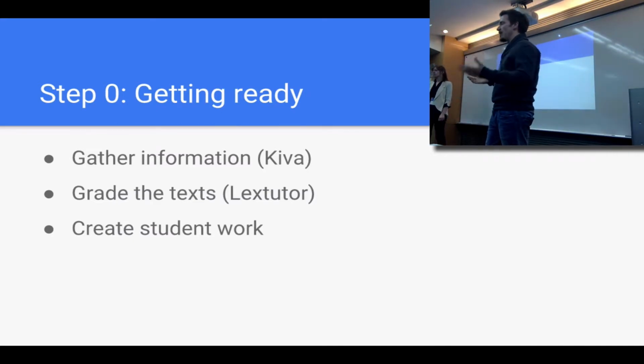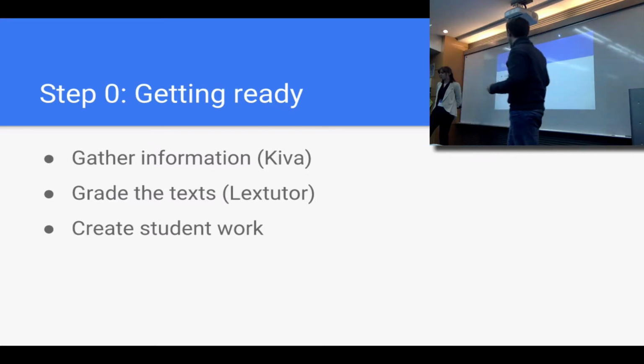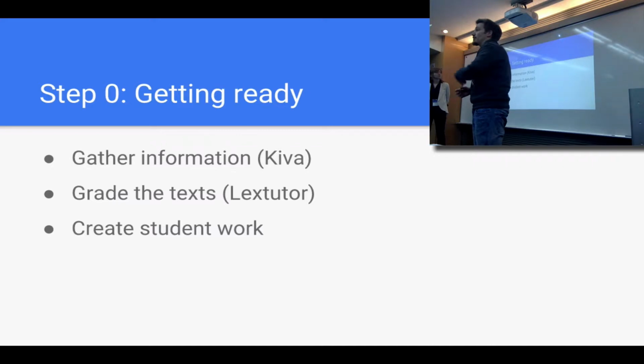you can expect a high school student to know 80%-ish of the first 1,000 most frequent words in English. A little bit less of the second 1,000, a little bit less of the third 1,000. But using something like LexTutor, you can grade your materials to make sure that they're appropriate for your learners.